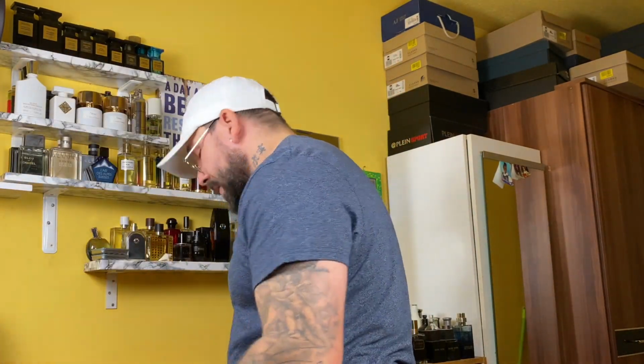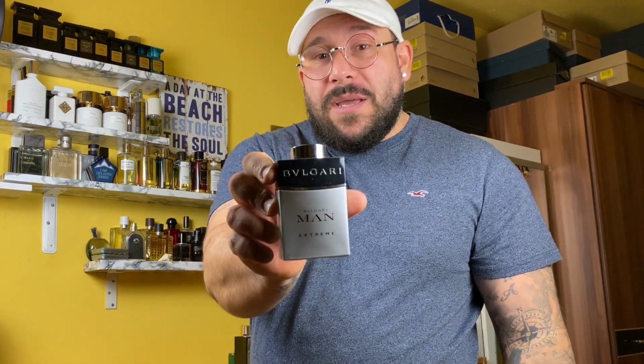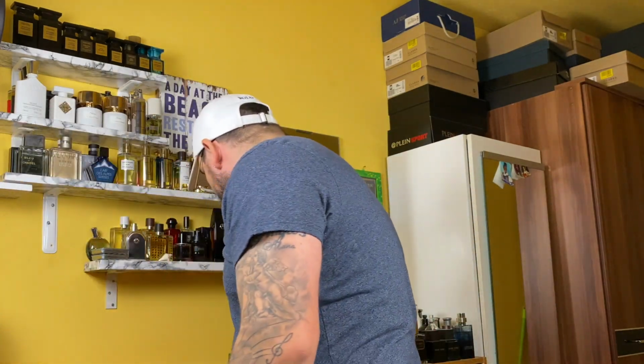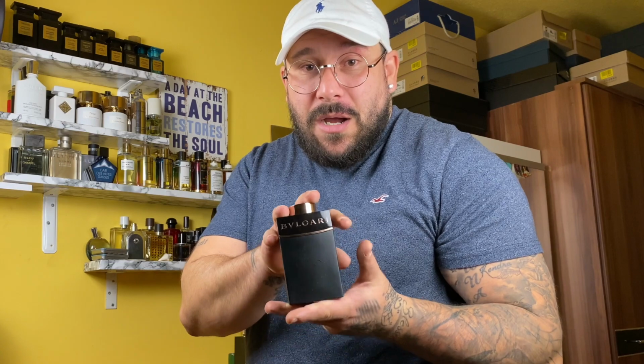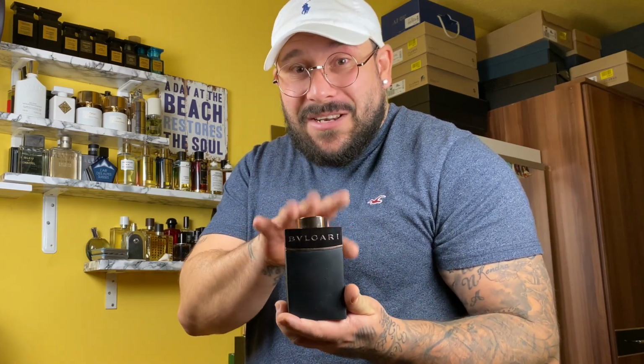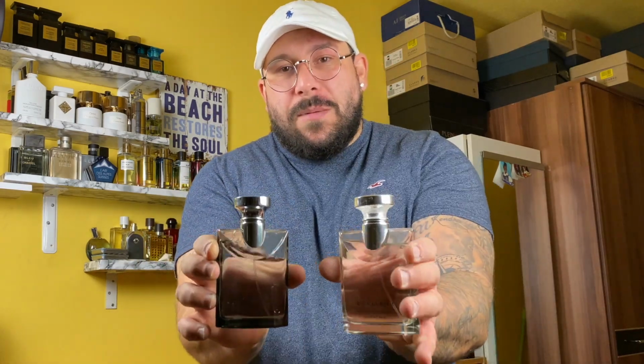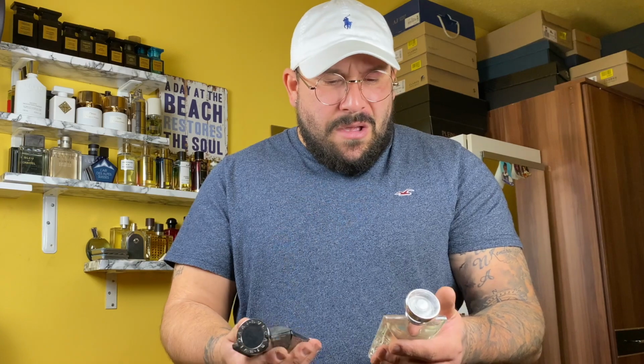Then we have Aqua Blue, small 50 ml bottle, Bulgari Man Extreme, Bulgari Man Wood Essence, Bulgari Man in Black, which I think every man should have in their collection. And then we have Bulgari Pour Homme Extreme and Pour Homme Soir. Both of them are lovely tea-based fragrances, but I don't see them getting talked about a whole lot, but I like them.